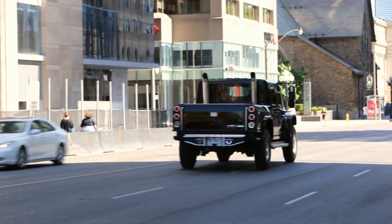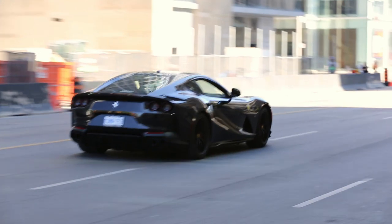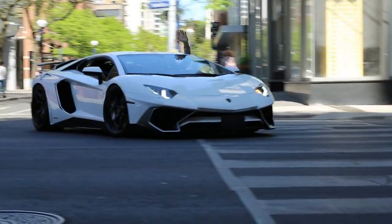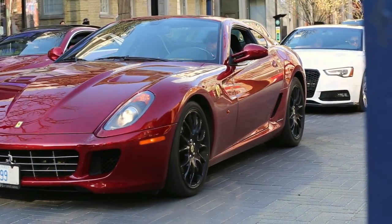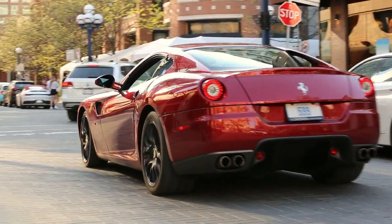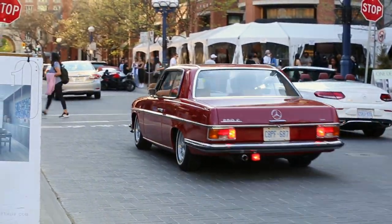MX. Guys, we got an all black A12. Oh my word. I think that's Rosso Foco. That is so sick. My god, Rosso Foco 599. Look at this. Wow. Sick. Look at that thing.